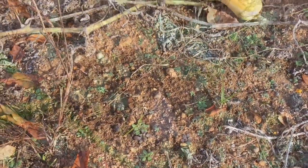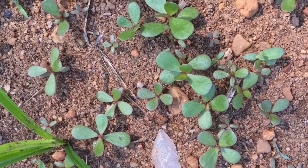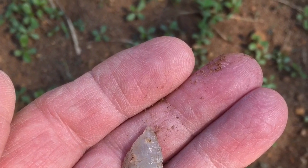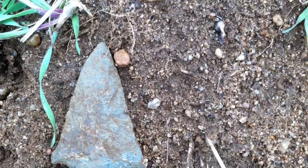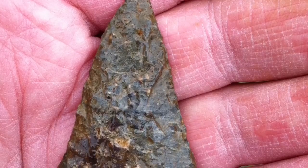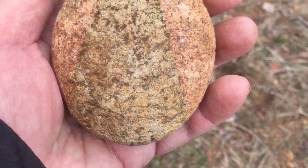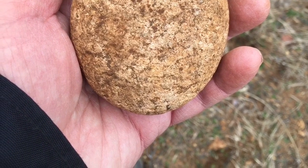And I thought I'd conclude with just a few photos of artifacts from previous occasions at this same field. A nice little crystal quartz stem point, a fractured base Kirk corner notched, a nice old point. And then just concluding with a utilitarian tool that we all love to find, a good, nice quality hammerstone.